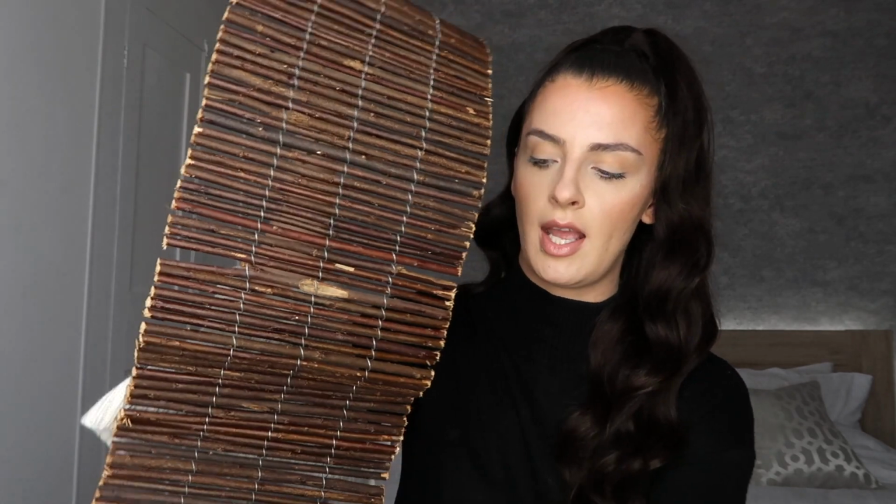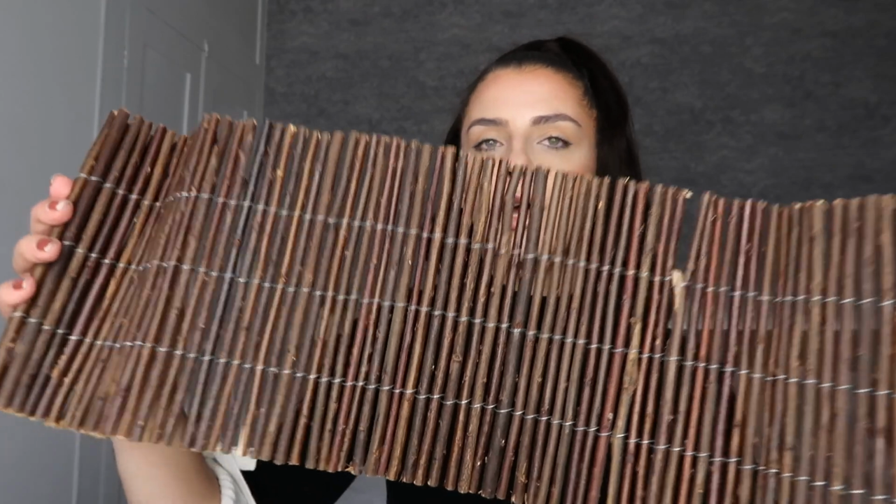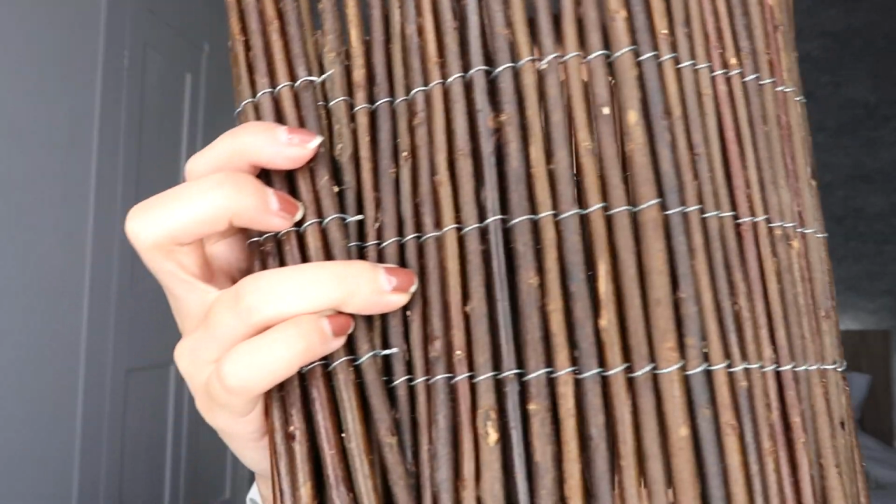Again, you can use it in your garden for whatever you might want to use it for, but I do really like the kind of stick pattern on it. Oh, and then you have this like silver going through. So yeah, I thought for £1, I've actually not seen anything like this in Poundland before, but I thought I'd pick this up for the DIY.